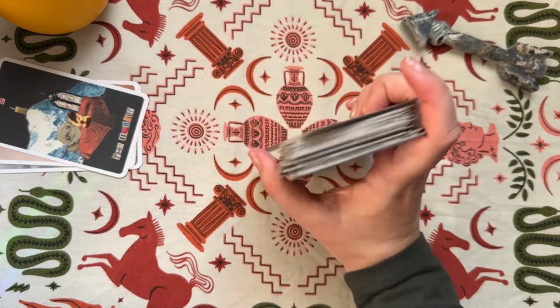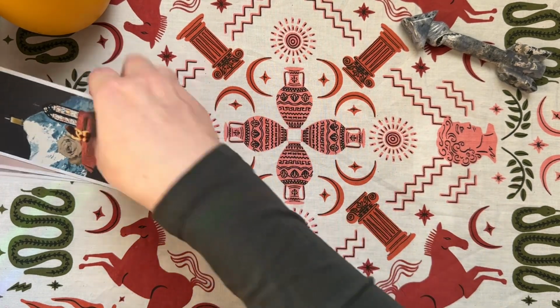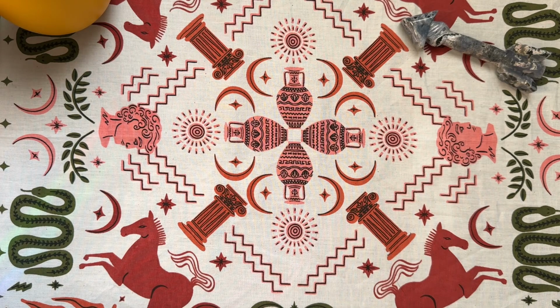So, that's the top 10 tarot decks. Let's make sure we put this all back properly so I don't lose my place in the tarot challenge. Now we'll do Oracle decks. Let me have some of my Caesar.